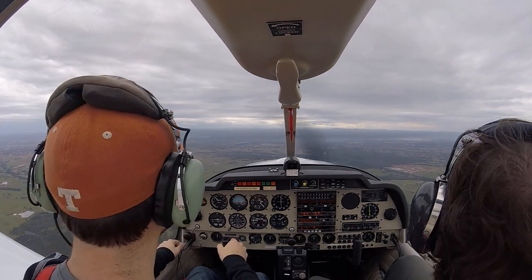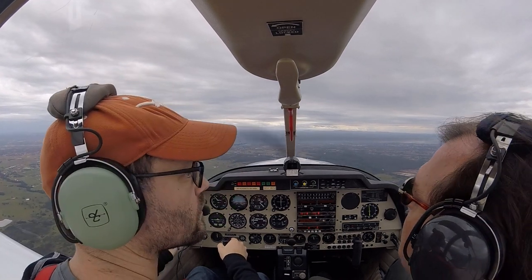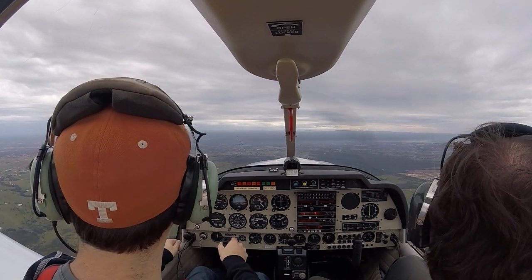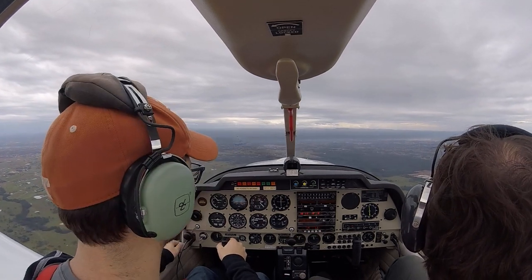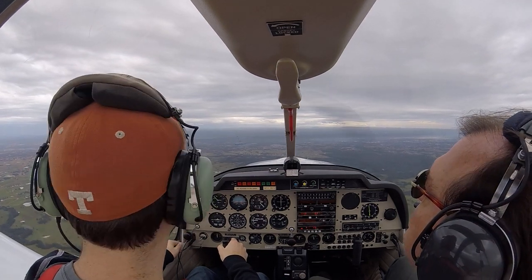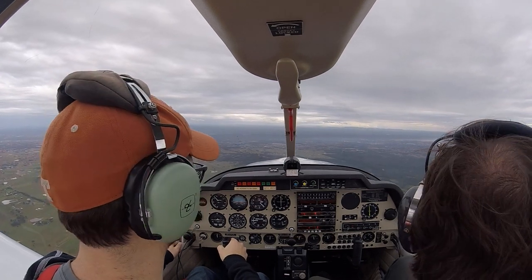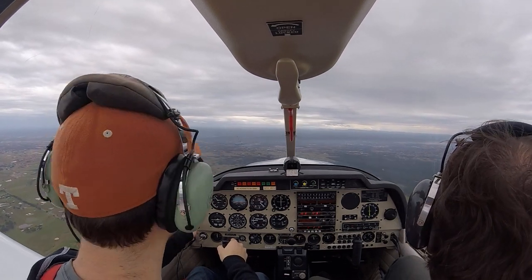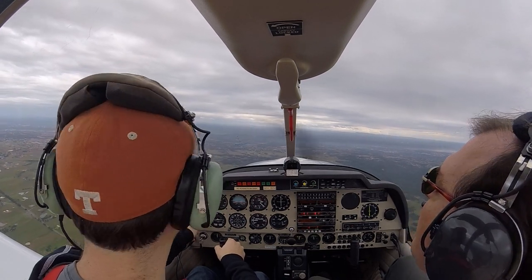Taipo 76, contact Melbourne Centre 133.5. Traffic down there, 11 o'clock low. 133.5, Taipo 76. Sydney approach Delta Victor Foxtrot, passing 2200 on climb 5000, direct Camden. Delta Victor Foxtrot, approach identified, confirm tracking direct to Camden. Turn track direct to Camden, Delta Victor Foxtrot. Delta Victor Foxtrot.